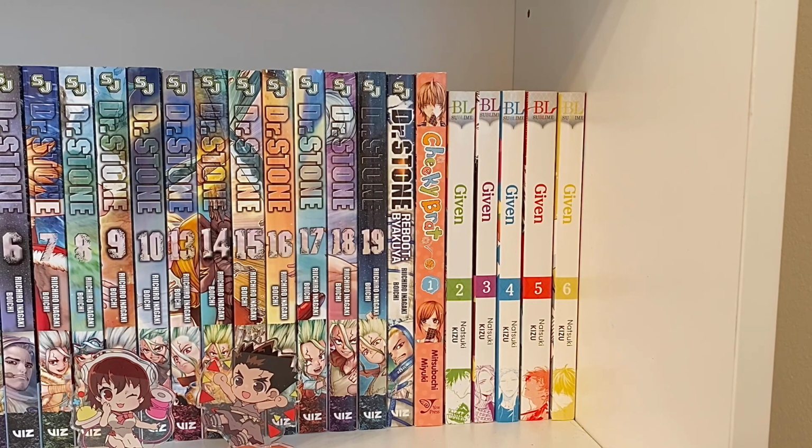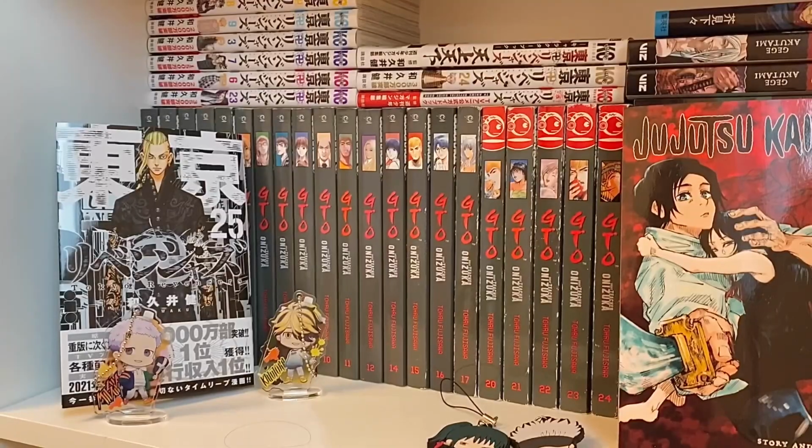If you guys do not know, Given is about this band forming and the main character, Mafuyu, trying to get over the death of his ex-boyfriend and falling in love with the guitarist of the band that they're creating. So yeah, it's a really sweet and adorable series, and I really love the characters. They're all so adorable, so I highly recommend it if you guys want a nice read. On to my next shelf.